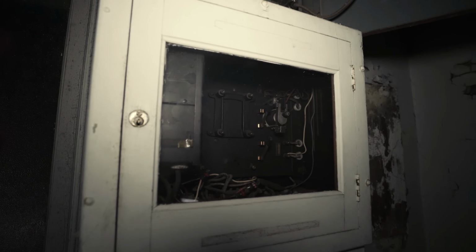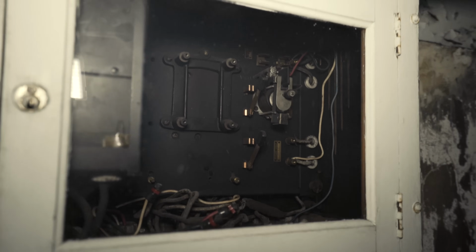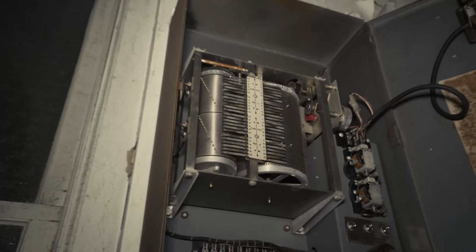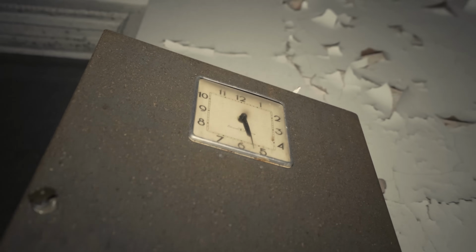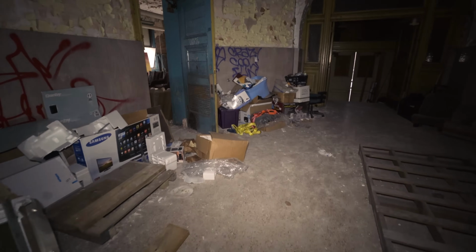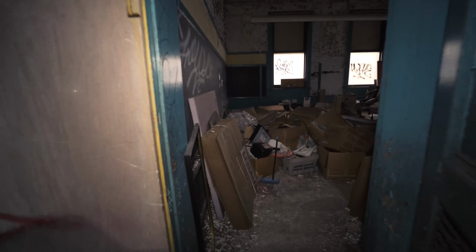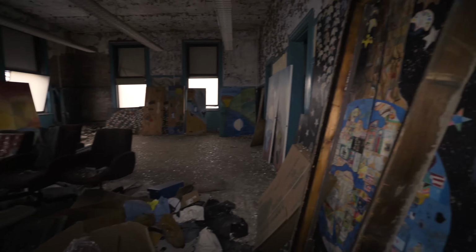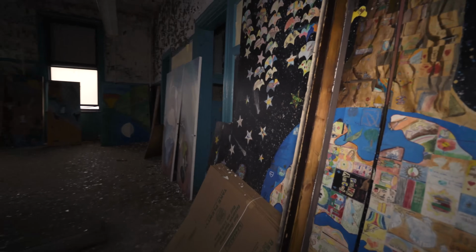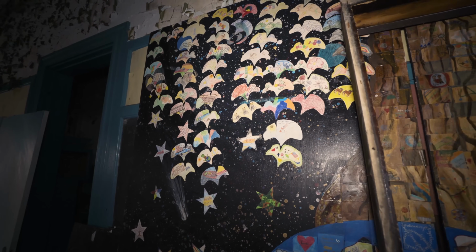What's a knife switch? It's where it goes in between the two. Yeah, the little black tab sticking out. There's the timer. Storage. Wow, there's a lot of art in here. And we have classes represented. Each student probably made one of these.